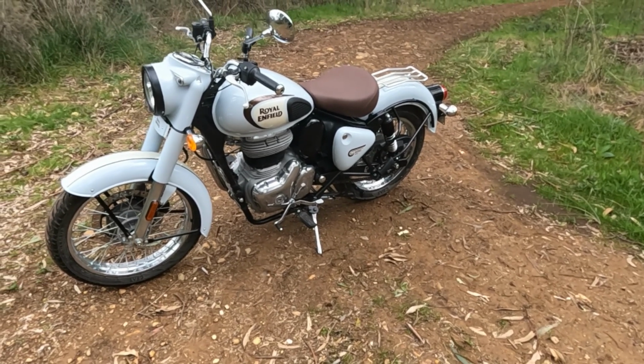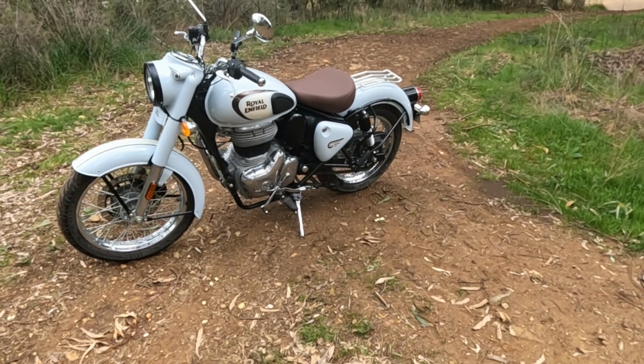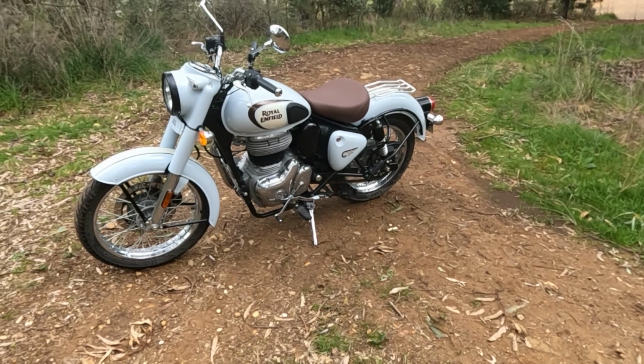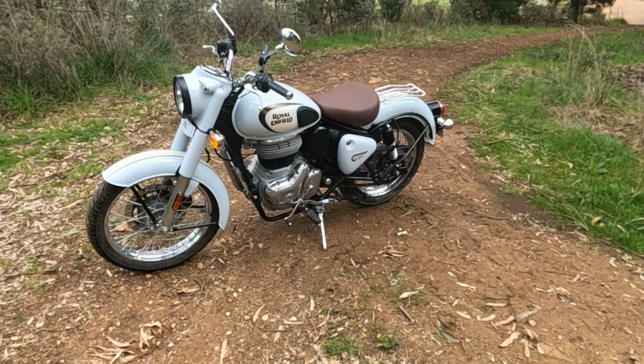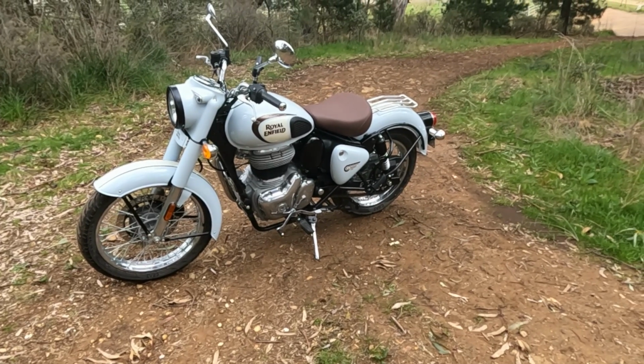So my advice is, if you're looking for something that looks old, go for one of these, and I think you'll be 100% satisfied, and you'll be very happy with how things go with these bikes, and you'll get a lot of fun and pleasure, and I think it'll be the best bike you've bought for a long time.